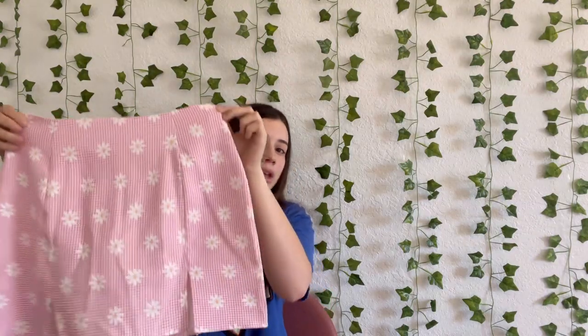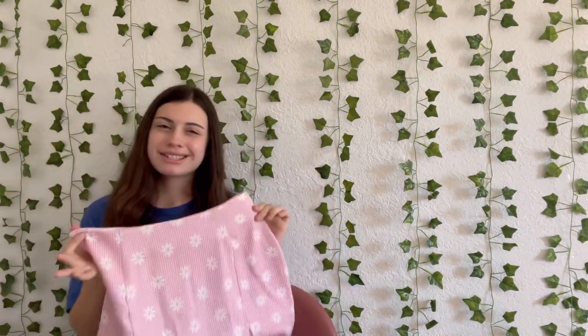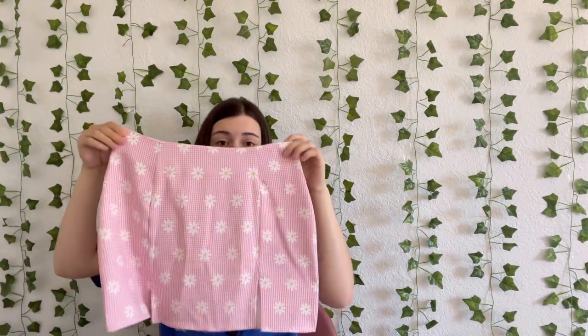Okay, the next skirt we got, super cute. I know, guys, it is very wrinkled, and I definitely tried to iron this, but it didn't really work out too well. Probably will have to do it before every time I wear it, which is kind of annoying, but whatever. Okay, so we got another daisy print skirt, and it has two little slits in it at the bottom, and this is a little short on me.